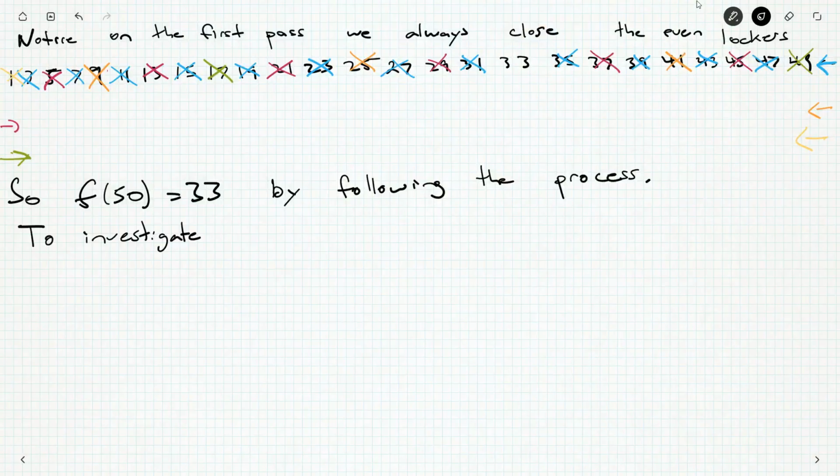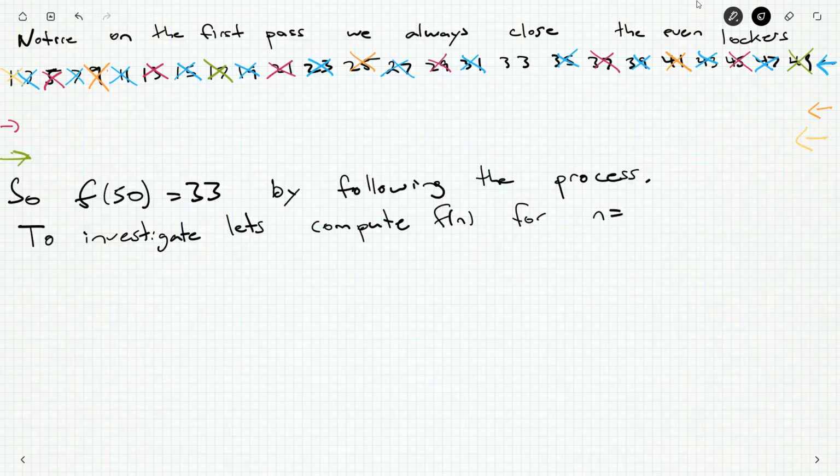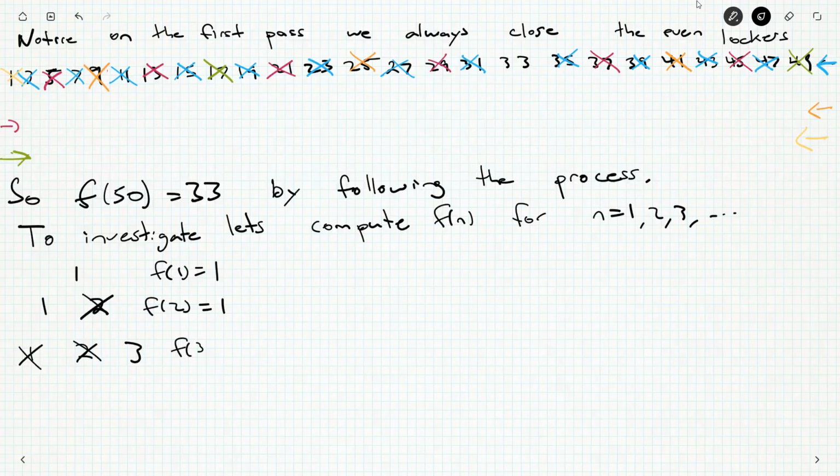Okay, so to investigate, let's compute f of n for n is 1, 2, 3. We're just going to keep going for a while until I notice something. So if I just have 1, obviously f of 1 is equal to 1. Not interesting. 1 and 2, well, we'll cross out the 2, and f of 2 will be equal to 1. How about 1, 2, and 3? Well, we'll cross out the 2, and then on our way back, we'll cross out the 1. So f of 3 is 3. Interesting.